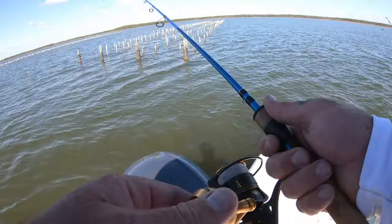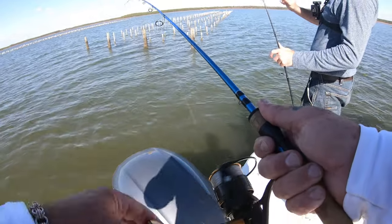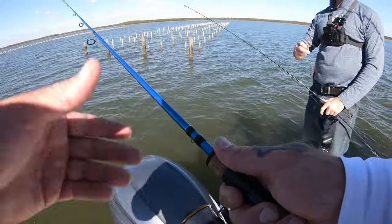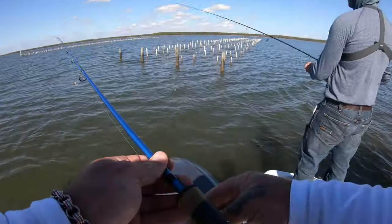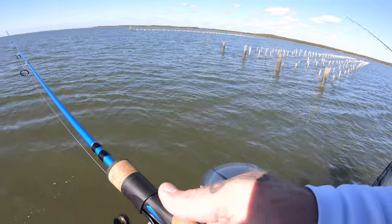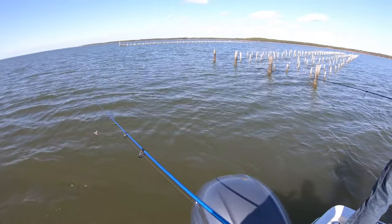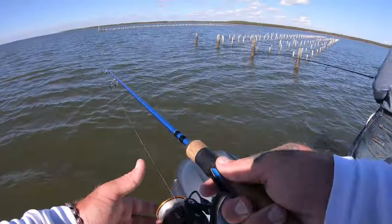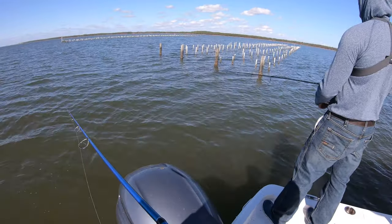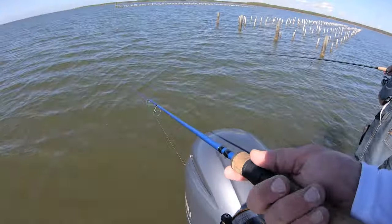Some people say take the claws off. I don't think it really matters. Shoot, y'all were catching them on claws. We were catching them on just a claw a couple weeks ago. Yeah. I think they like them. It's just more for them to chew on. Yeah, it's a little decoration. I think it also makes it easier for them to see it. Yep. Bigger presentation. I said we go try the other one. Roger. Use one more crab. Let's double up right here.